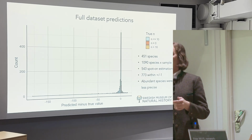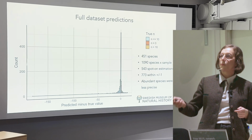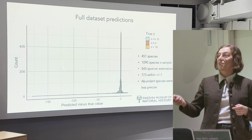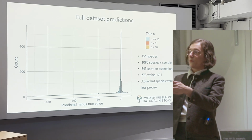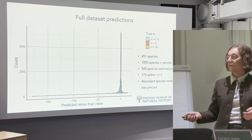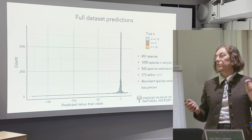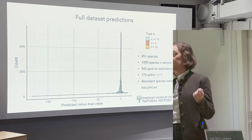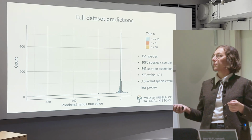And those are preliminary results of this. This is the number of specimens predicted, and this is the predicted number of specimens minus the true number of specimens that we had in the sample. So if it's at 0, that means the prediction was exactly spot on for this species. If it's -1, then it was slightly underestimated, and if it's +1, it was slightly overestimated.